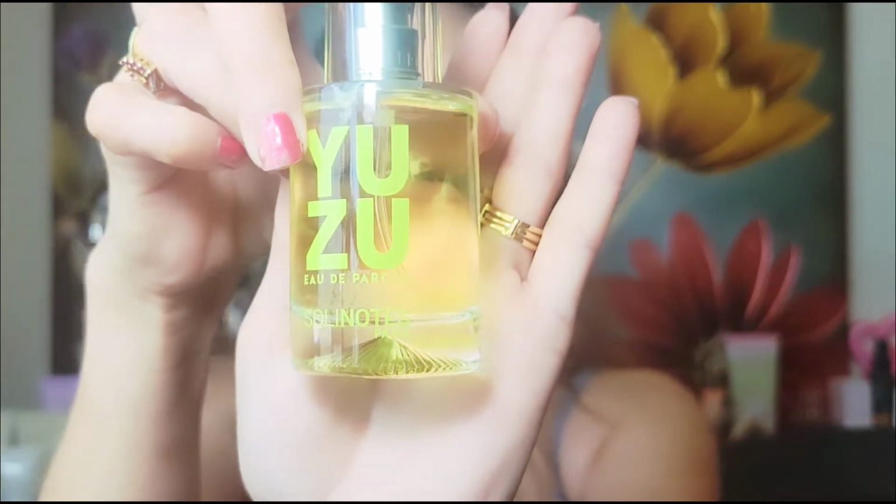And the next thing is by Soli Notes Paris, I don't know. But it is a perfume. Now this one, it smells really good. It's citrusy, I don't even know the notes. It smells really good though. I love it. I was glad to get it.